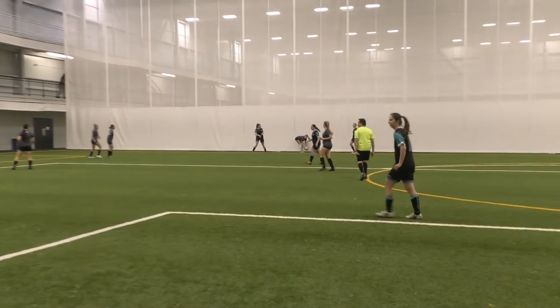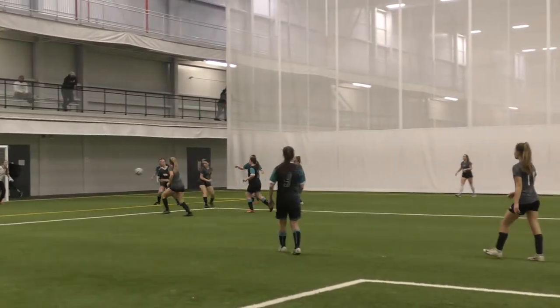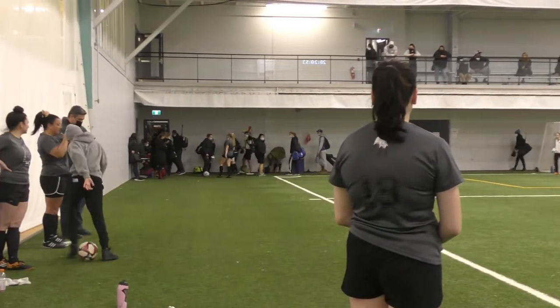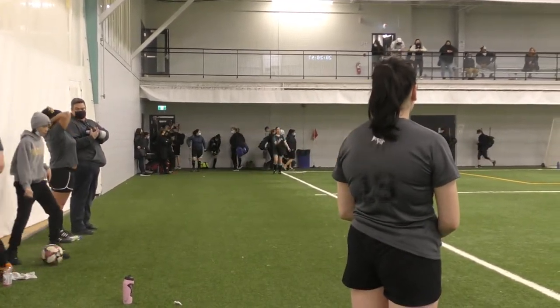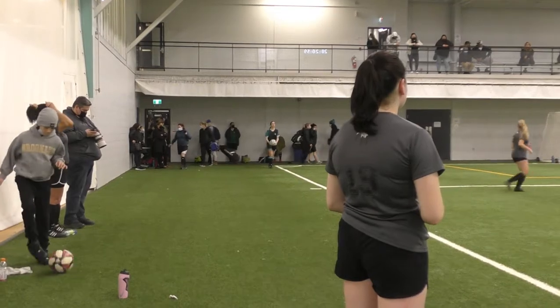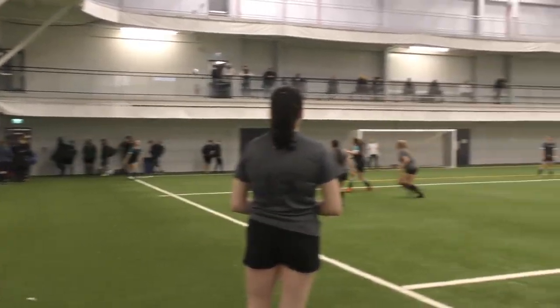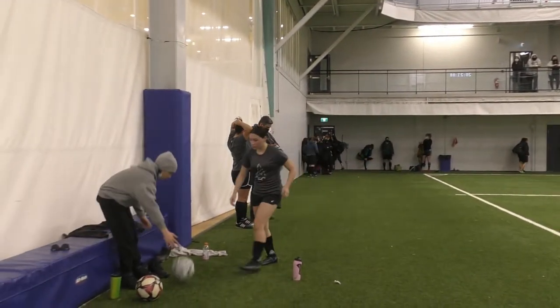Back comes Kahnawake. And that is going to be retrieved, and we've got a throw-in. Thrown towards the net. And that'll go out. And it went out along the sideline here on the near side, so it's a throw-in rather than behind the goal, which would have meant the goalie kick. And now it's going to be a throw-in the other way.